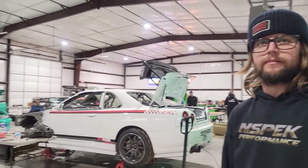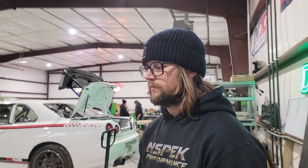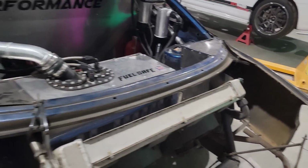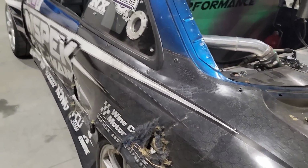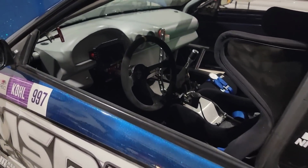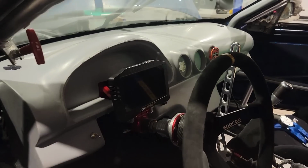Is there anything in particular you'd like to show off? We did everything here, literally. Wiring, welding, rear tube frame, everything. Our buddy Nick did the paint work, so it literally went from here, got painted, came back, and then we finished it. Did you guys make this dash? We didn't make this dash. This is actually a Monster.